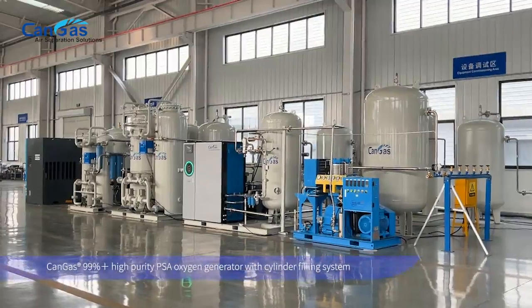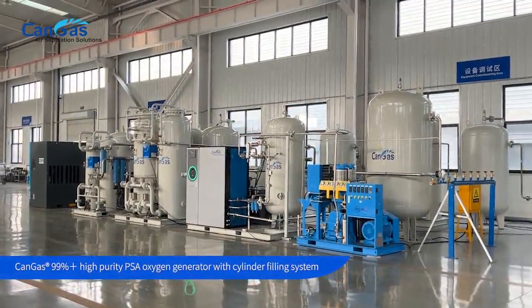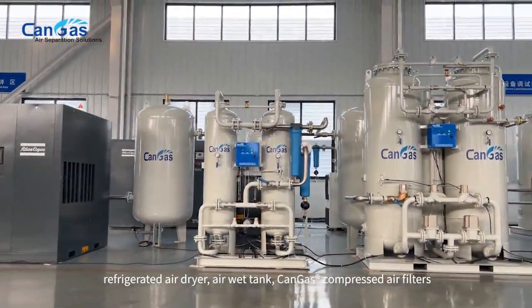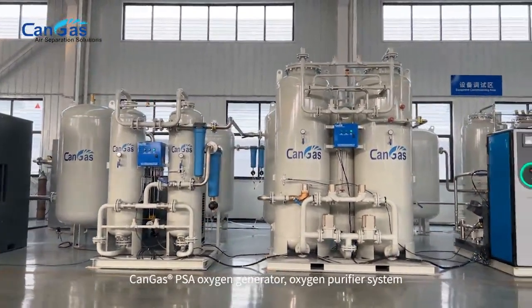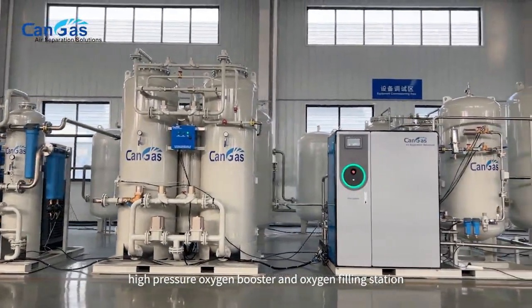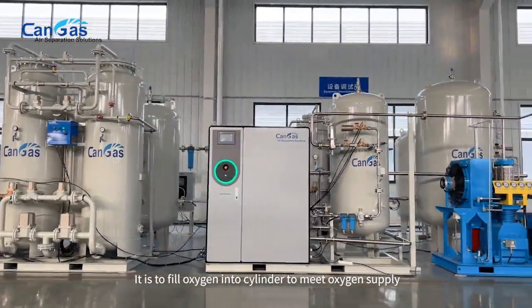Can Gas 99% high purity PSA oxygen generator with cylinder filling system. Can Gas high purity oxygen generator with cylinder filling system consists of air compressor, refrigerated air dryer, air wet tank, Can Gas compressed air filters, Can Gas PSA oxygen generator, oxygen purifier system, high pressure oxygen booster and oxygen filling station. It is to fill oxygen into cylinders to meet oxygen supply.